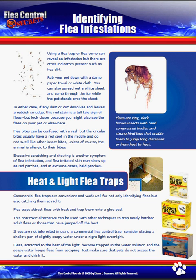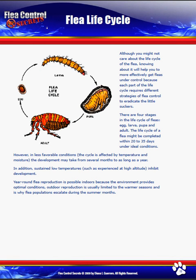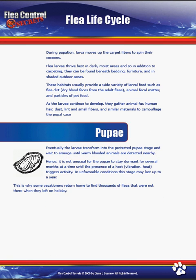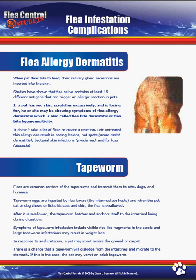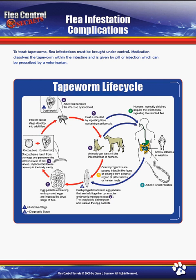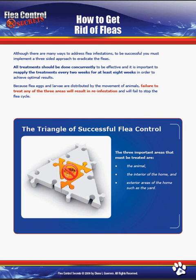I show you identifying flea infestations, how to do that. And get into the flea life cycle. Why is this important? Well, only 5% of the fleas in your home are adults. That's why. So we get into that in the cycle and how to deal with them. Complications, these are reasons you need to take your animal to the vet, complications that fleas bring into your home.